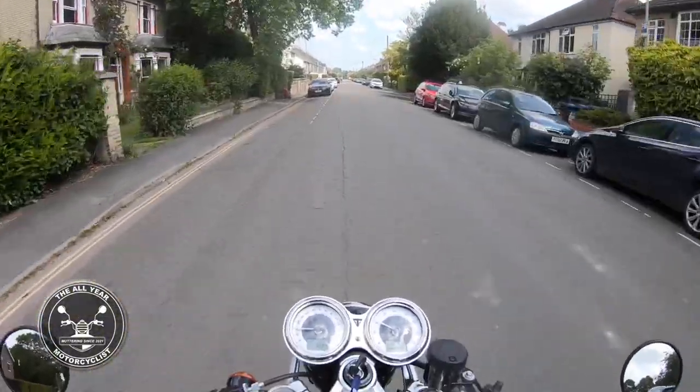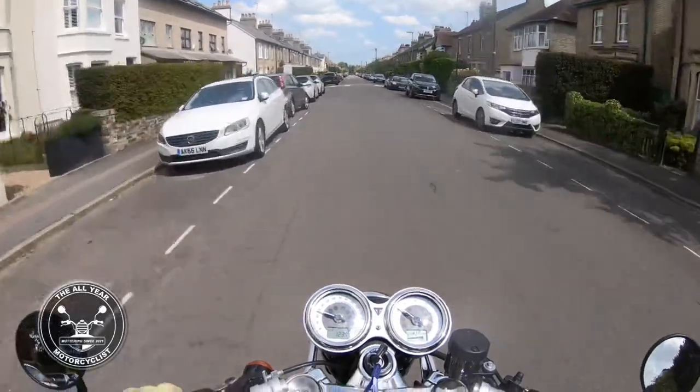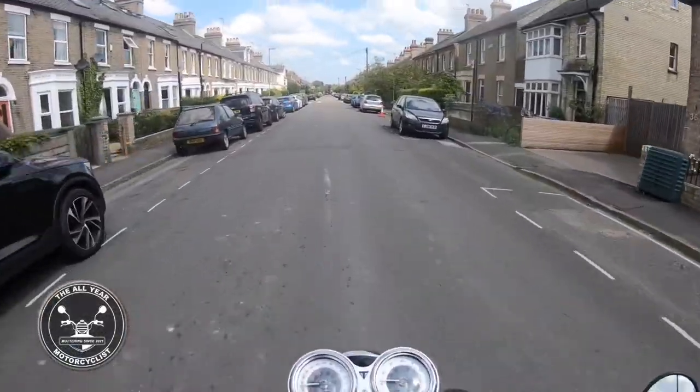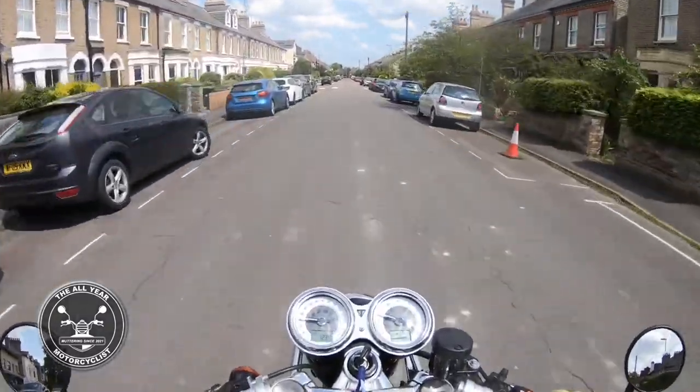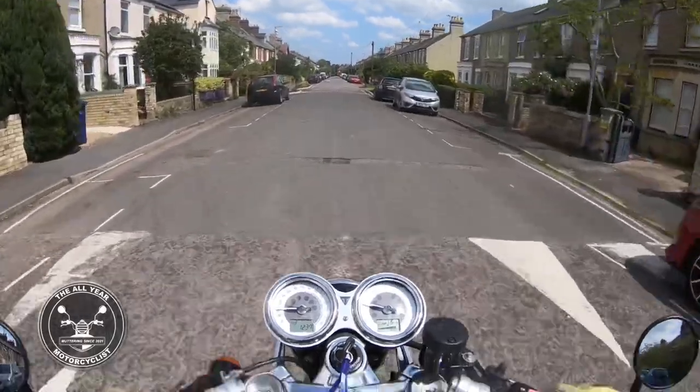And here we go. How does the Thruxton handle speed bumps? And these speed bumps are amongst the worst that you'll come across. I know they are, they're terrible. Doesn't do too bad, does it? Really, considering.